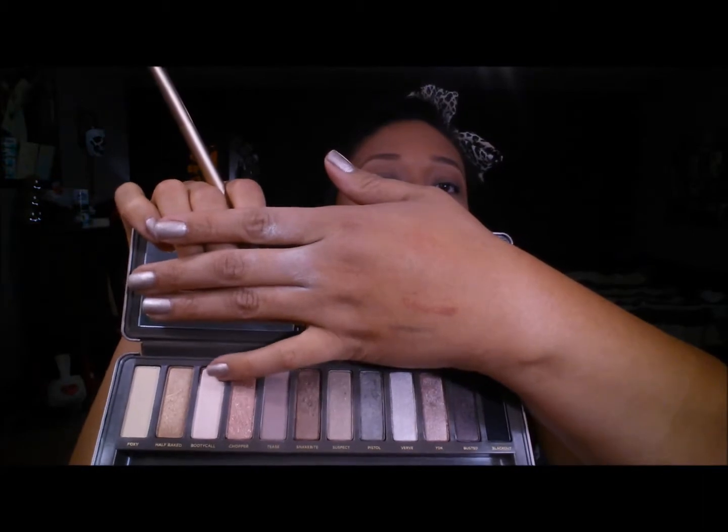I'm going to take that same fluffy end, and go in with the color Booty Call. I don't know if you guys can see that. It's this color right here. Yeah, I have stuff all over my hand. Sorry. And I'm going to do the same thing with that that I did with Foxy. I'm going to place that all over the lid. This is just going to give me a little bit of a brighter color on the lid, and it's just going to make it stand out a little more.